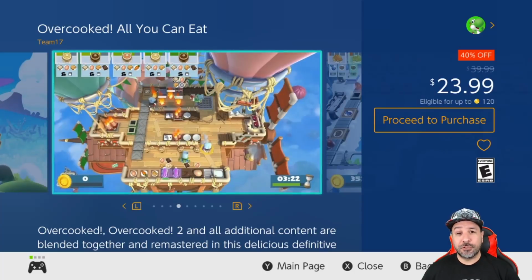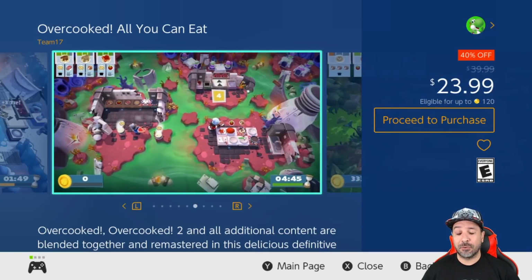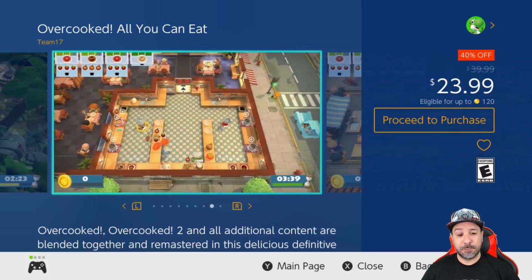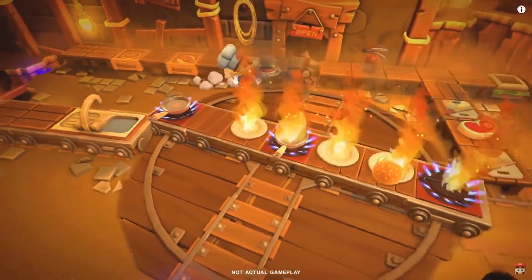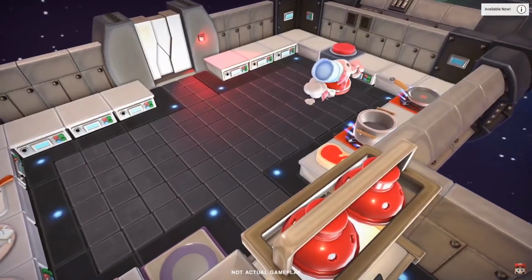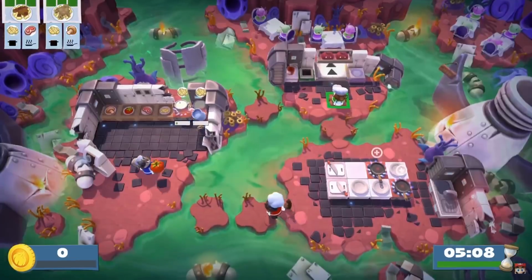The next game, or I should say remaster, is one that I was really looking forward to getting a really decent discount so I could put it at the forefront, and it's finally here, with Overcooked All You Can Eat, now at 40% off for $23.99, with the deal running till November 4th. So this is basically the combination of the first Overcooked and the second Overcooked, however, put together in a package with all the DLC and overall remastered and refined.